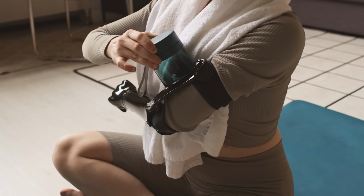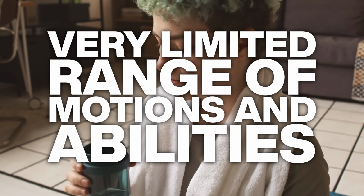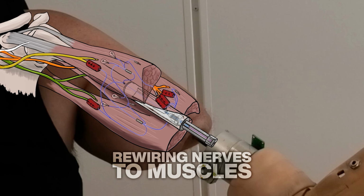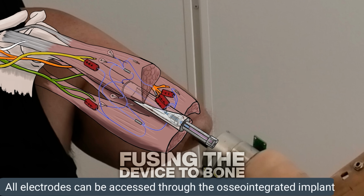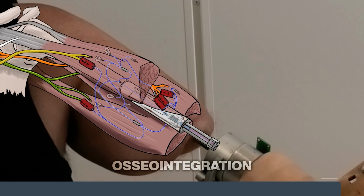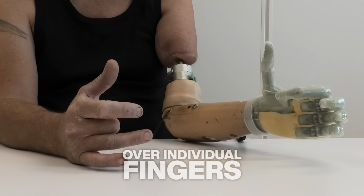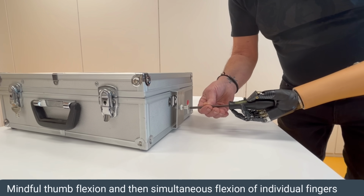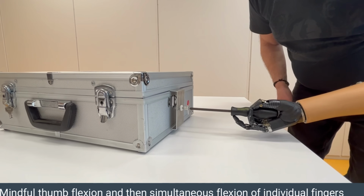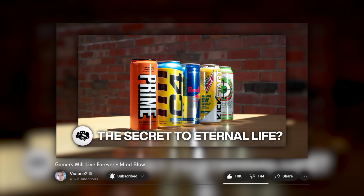because in the past, prosthetic limbs couldn't do that much and had a very limited range of motions and abilities. But by rewiring nerves to muscles and fusing the device to bone, which is called osseointegration, detailed movements are possible, with total control over individual fingers to use touchscreens, pump gas, and turn a screwdriver. But most importantly, patients can grab the gamer fuel they need to live forever.